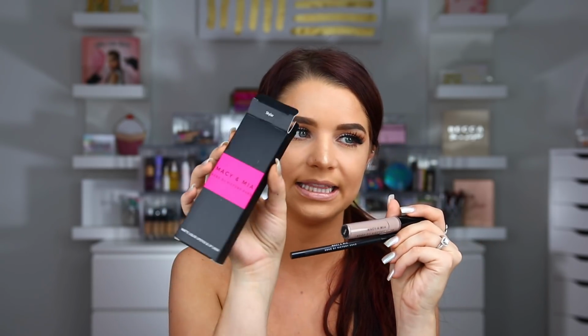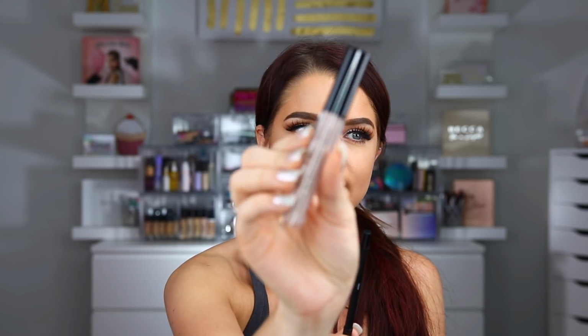So this is Macy and Mia. Okay, so we have a new brand. So this first one is a matte liquid lipstick set. So it has a lip liner and a lipstick. This is in Skylar, so let's see what this looks like. Kind of reminds me of the Kylie lip kit, like the packaging. Okay, so here is what that color looks like, and then we have a matching lip liner.